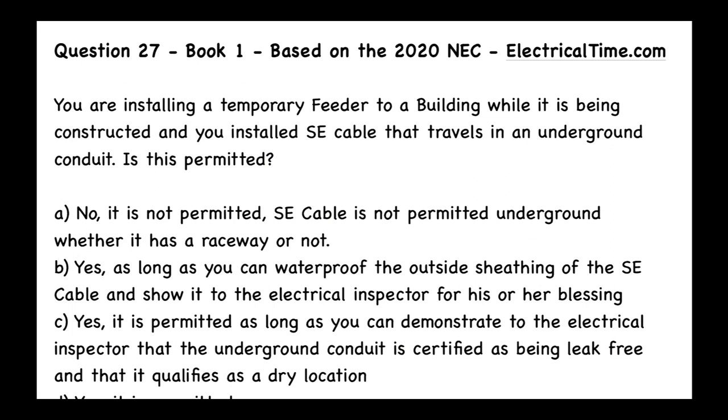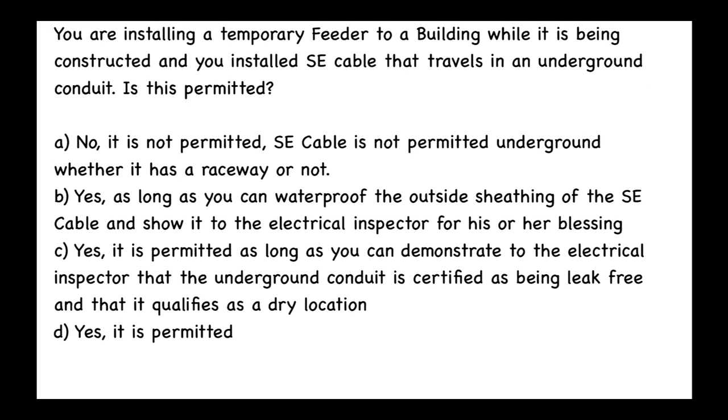that travels in an underground conduit. Is this permitted? A, no. It is not permitted. SE cable is not permitted underground, whether it has a raceway or not. B, yes, as long as you can waterproof the outside sheathing of the SE cable and show it to the electrical inspector for his or her blessing.